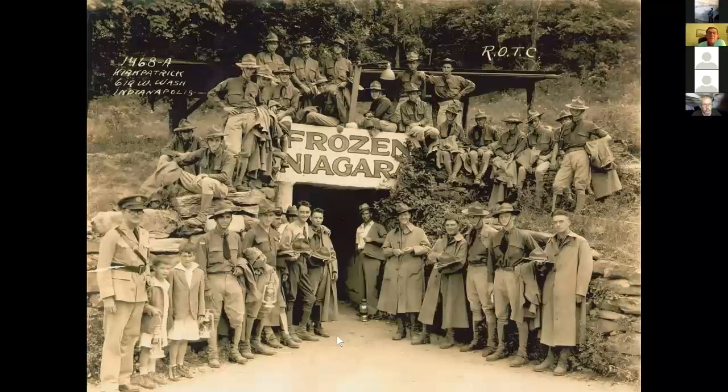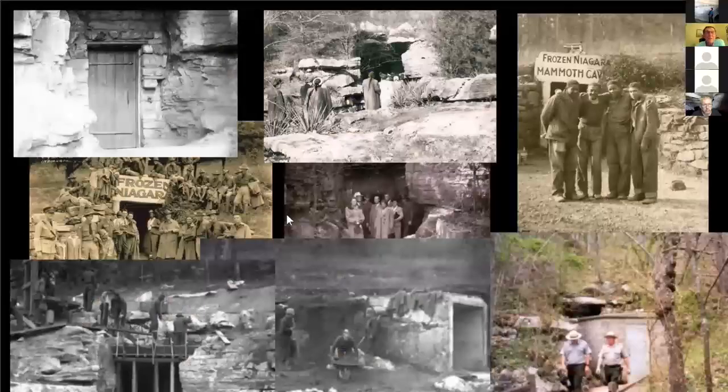Here's a dated picture of Frozen Niagara, and I have a second one. We're not going to go through all the entrances, just some of them, but for Frozen Niagara I have some historic pictures. The wooden door that was originally on the passage, with no overhang, and some of the early groups. Here's some construction that was going on. The CCC, Civilian Conservation Corps, did a lot of work enhancing the Frozen Niagara entrance. If you notice here, here's the old concrete, and it compares to the newly painted concrete block over here.